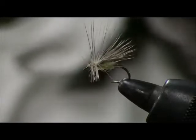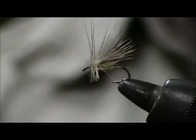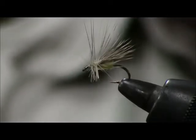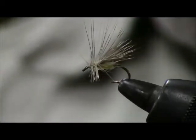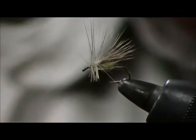There is no mouth on a mayfly adult. That's the literal translation for the Latin word, right? One day. Whereas this is a trichoptera hair wing. The wings are hairy. If you look at them under a microscope, they're studded with hairs.